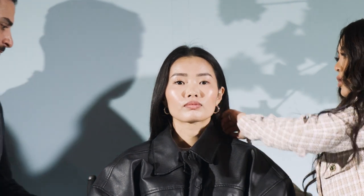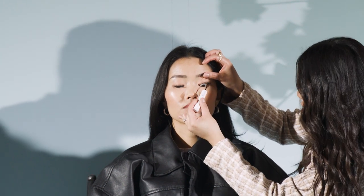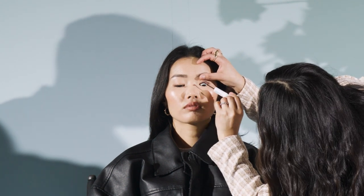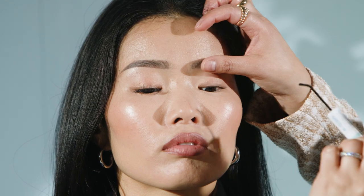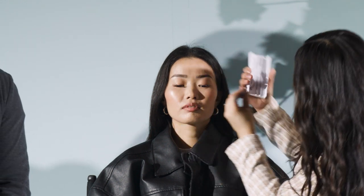Okay, let's do the other side. Her lashes are super straight, so it was so important for me to have her curl them first. Otherwise, I'd be fighting with her lashes with the lash band. So again, look down, I'll lift. Don't breathe. She's fresh, she's ready. Okay, again, we're starting with the 12. We do that so often as artists. We hold our breath. It's just a thing, especially with lashes.